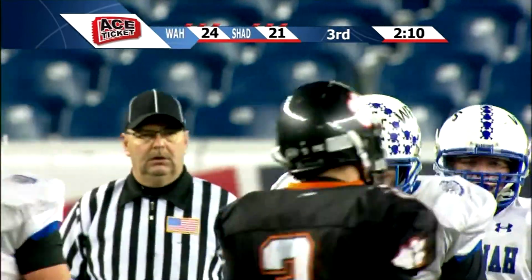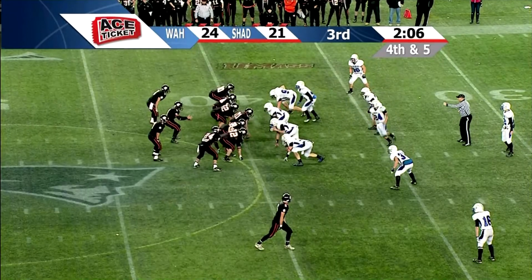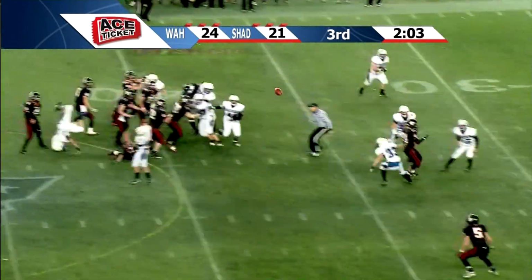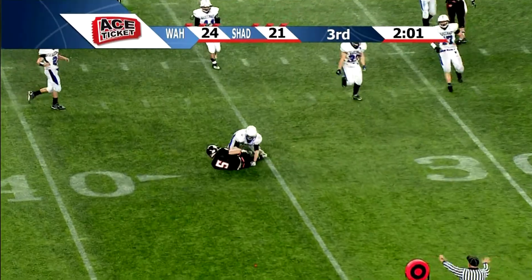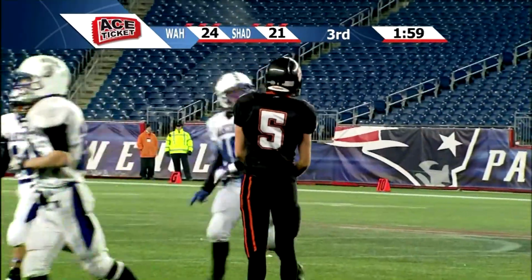They weren't fooled by it. Good job. 4th and 5 on the Wahconah 40-yard line. These teams go for it, and they're going to do it here. South Hadley's going to go for it. Rondo pass thrown just over the outstretched hands of Anthony Bullock, and they'll turn it over on downs.